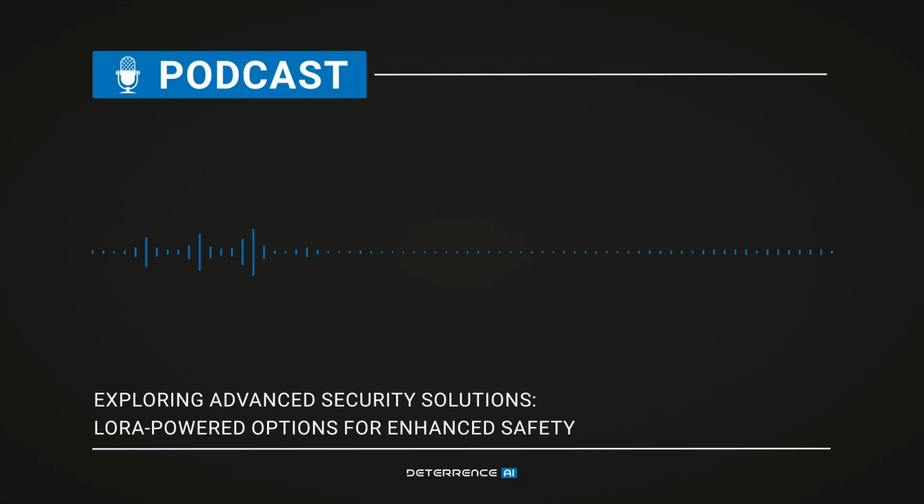Okay, so we've talked a lot about the capabilities of LoRa, but what about the cost? How does it stack up against traditional security systems? This is one of the biggest selling points for LoRa. It can be significantly more cost-effective than traditional wired or cellular-based systems. In what ways? Well, for starters, the infrastructure costs are lower because you need fewer gateway devices to cover a large area, because of that long range.